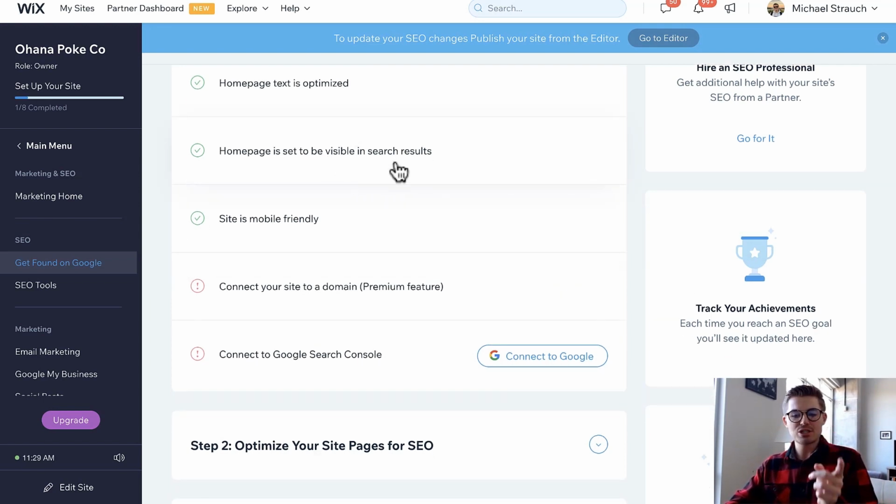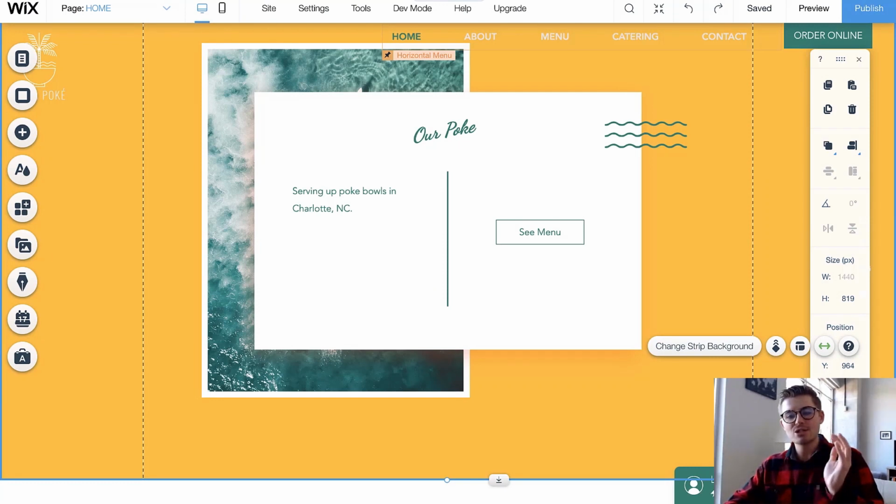Then make sure your homepage is set to be visible in search results. This is already the case for us, and it's default on Wix sites that it is. Your site is mobile friendly. You guys know what this is. Google's ranking mobile websites very heavily lately, especially up to new standards, because where do you look for things? When you're out in a new area and you're looking for poke bowls, likely you're going to search it on your phone on Google, right? Make sure your website's mobile friendly. If not, you're going to get penalized.